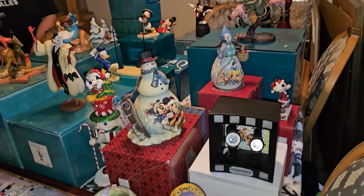All right, what are we looking at, Sherri? All right. Well, we've got a lot of Disney shirts. But they're special. Let me move the artwork first. Oh, Robin Hood.